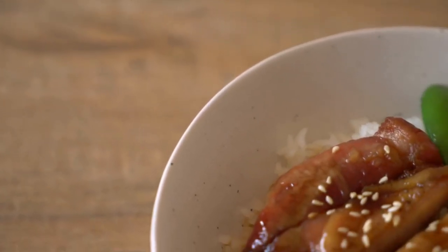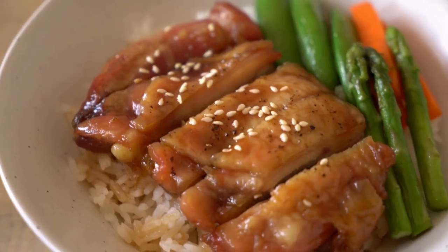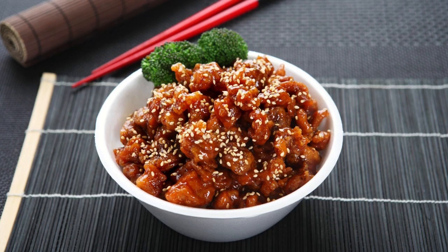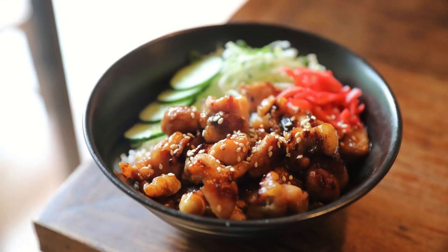Chicken teriyaki is a beloved dish in Japanese cuisine, renowned for its savory and sweet flavor profile that appeals to a wide range of palates. The magic of teriyaki lies in its glaze, a harmonious blend of soy sauce, mirin, sugar, and sake. It coats the chicken in a rich, glossy sauce.